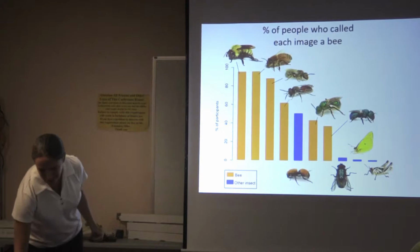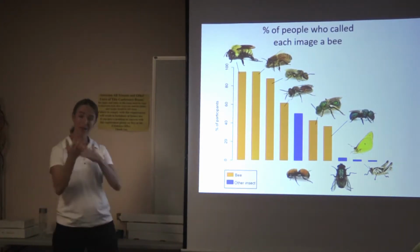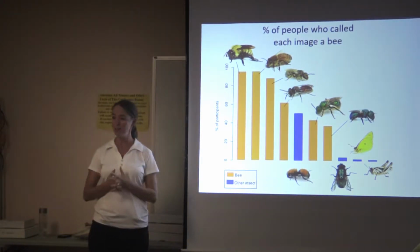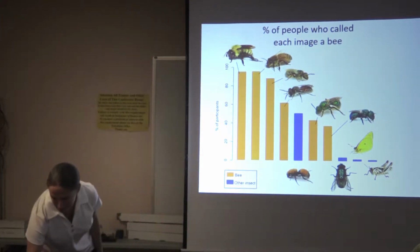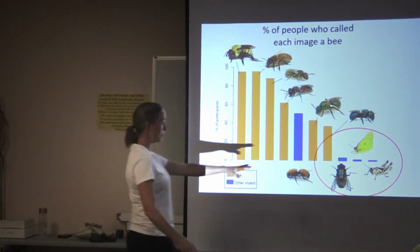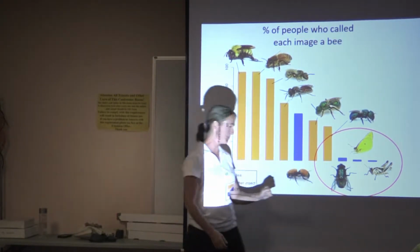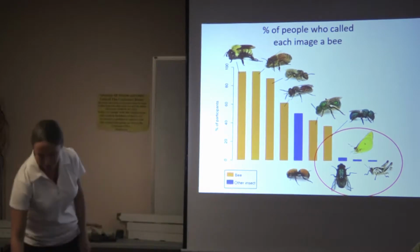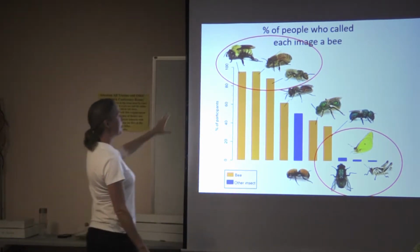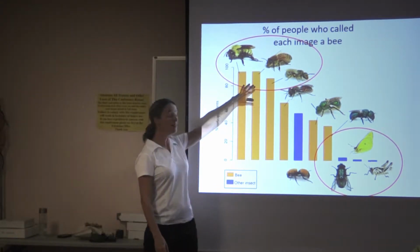The next question we asked was, what does a bee look like? If we give you a series of images, can you tell us which ones are bees and which ones aren't? Most people did pretty good in this area. Grasshopper, clearly not a bee. Everyone got that. Pretty straightforward. Flies, even some of the lepidopterans, didn't throw people. Everyone seems to know what a bumblebee looks like and a honeybee, even the sweat bees.